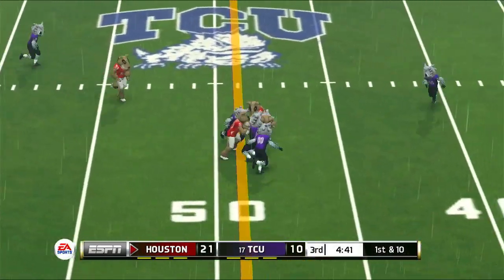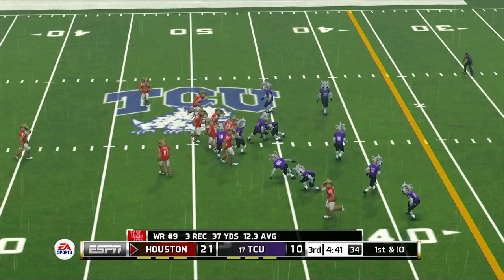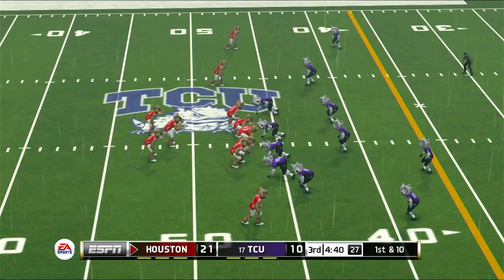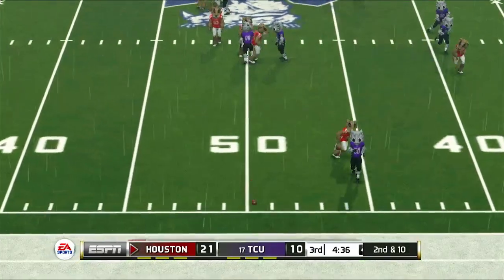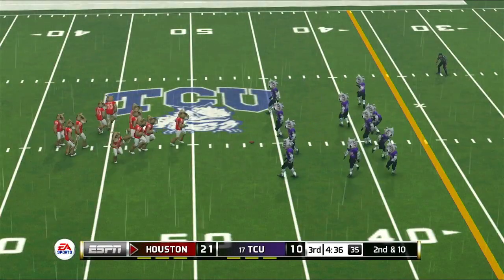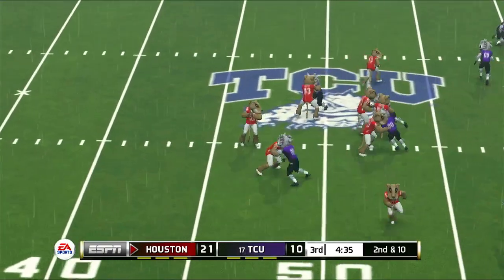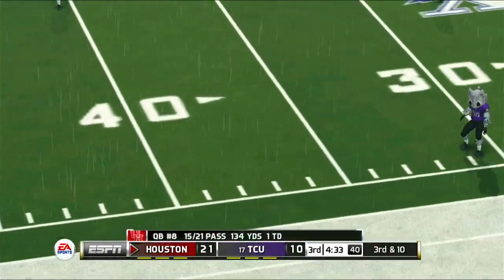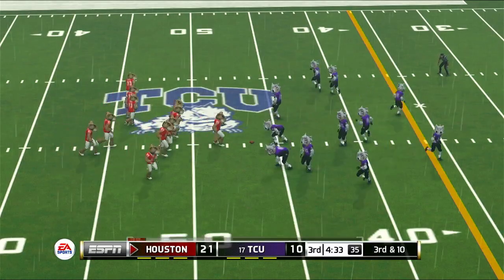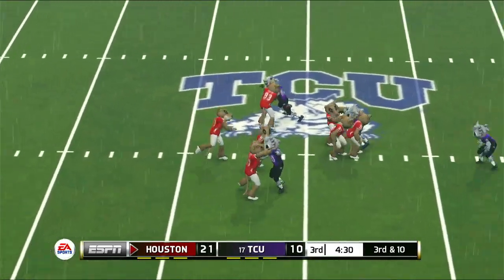He's in trouble. He's at midfield. He's tackled at the 46-yard line. Number 36 makes the tackle at the 46-yard line. First down. Ready. Easy. Just throws this one away. Second down, 10 to go. Ball on the 46. Throws this one away. He's going right.